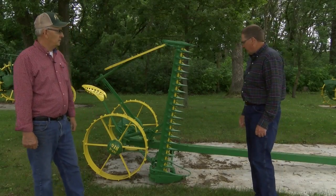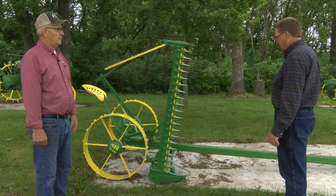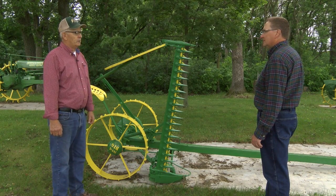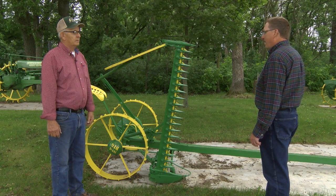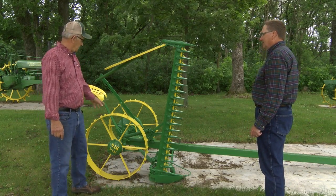Hey Roger, here we've got a sycamore, really nice condition. This would have been pulled by 2 horses? Yeah, and it's a number 4 John Deere. It was one of the last ones made before they went to the number 5s for the tractors. Okay, the 5 would have been a tractor version of the same machine? Yeah, pretty much. Except for the steel wheels.